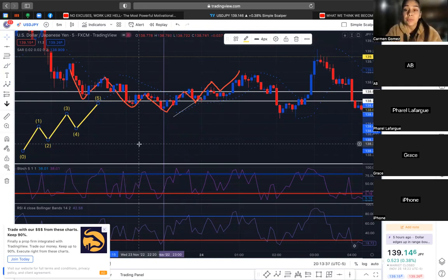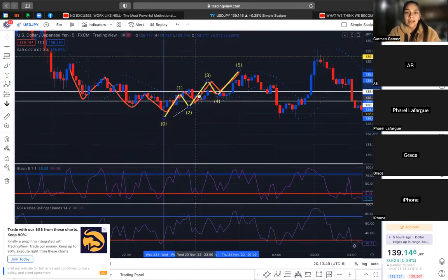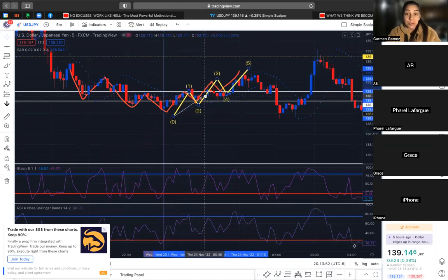Okay, and the beauty about Forex is that we can trade it up or we can trade it down, no matter the direction of the market. So by using this, if you guys can see this, if I drag this over, I don't know about you guys, but this looks pretty darn close. What do you guys say?